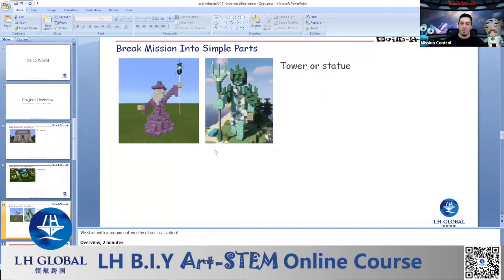Then we have monuments. Monuments could be towers, statues, or many other kinds of monuments. Like we've seen people build fountains or pyramids. So this can be quite unique, but build a monument that represents your civilization, that represents our culture.